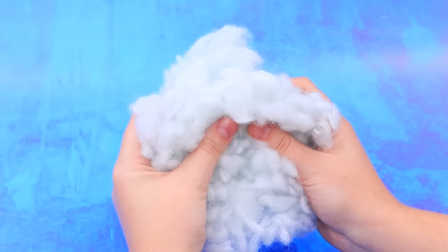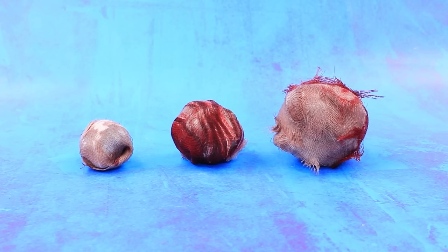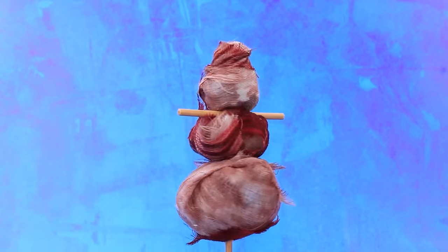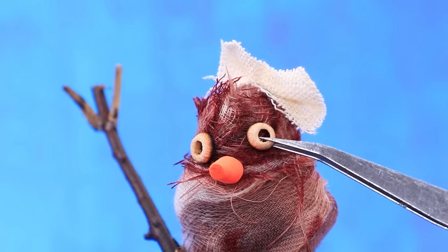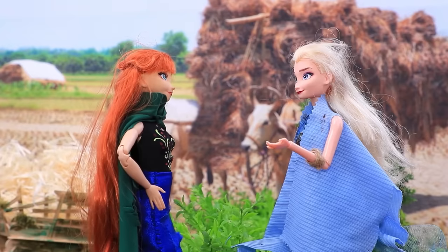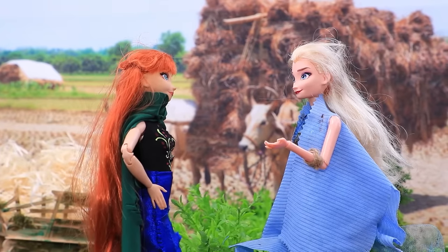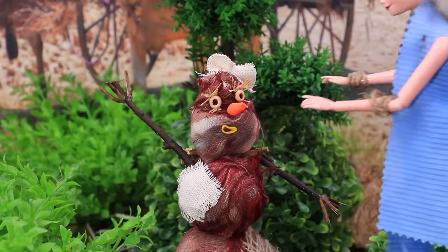Use old fabrics and synthetic stuffing to make a scarecrow. Fill the balls for the head and the body. A funny face will keep the birds away. The seeds will be saved. You're doing great, but how do we protect the harvest from pests? Our scarecrow will help.